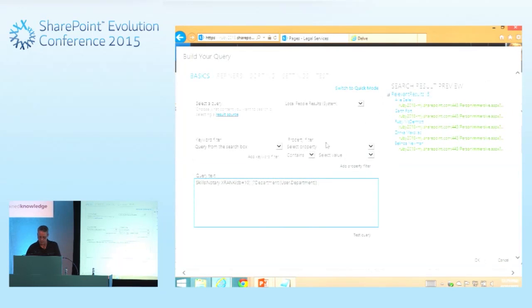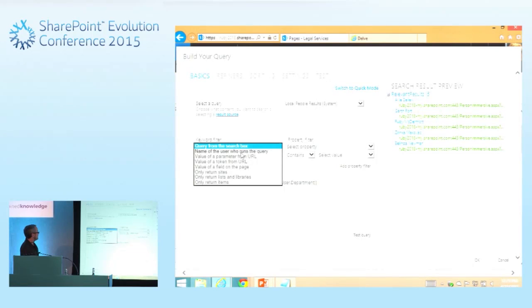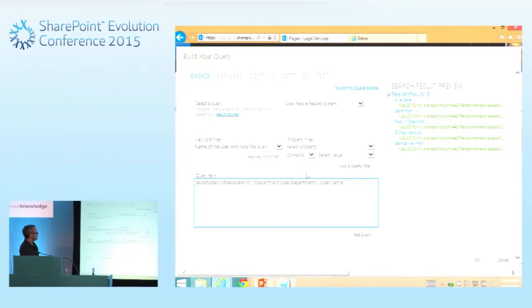The thing is, most people get tied into this property filter selector. In the property filter selector or this query box, like here's the name of the user who runs the query. It injects text. It injects user.name. And a lot of people think that's the only thing off the user profile you can query on. This is dot notation. Just change that to the user profile attribute that you want to use in your query, and suddenly you can make these very relevant.